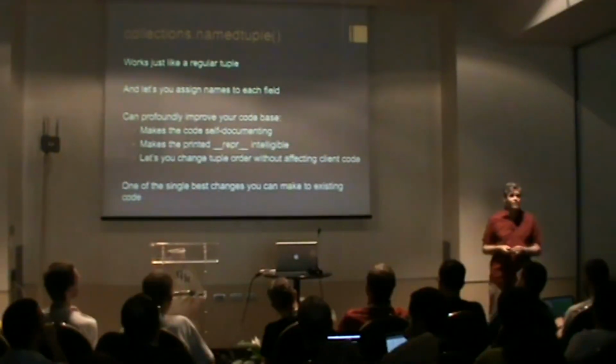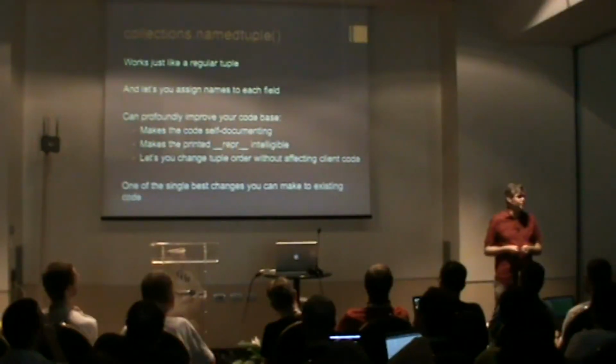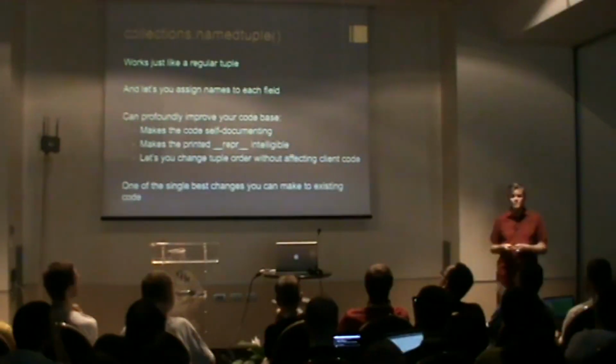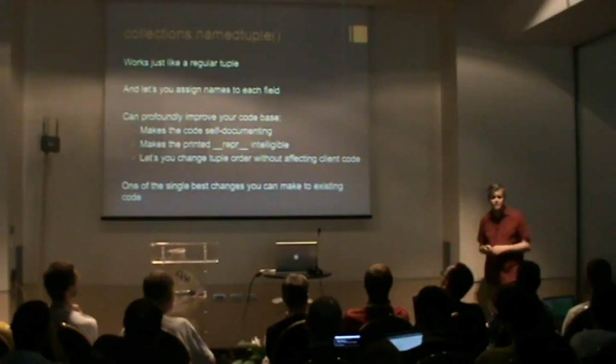Who knows how much overhead is associated with a named tuple? Let's say I go to my database, I do a fetch all, and it returns a list of 1,000,000 records, and each one of those records is a tuple. Now I cast that, I take every one of those tuples and turn it into a named tuple. How much extra memory have I consumed?